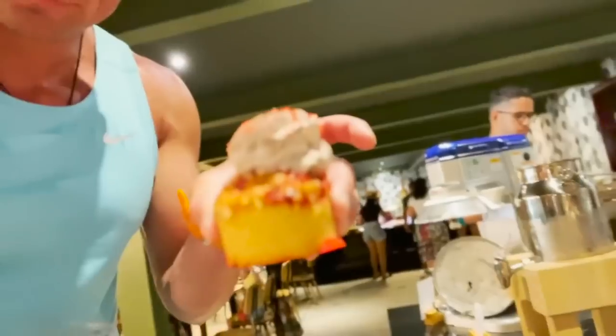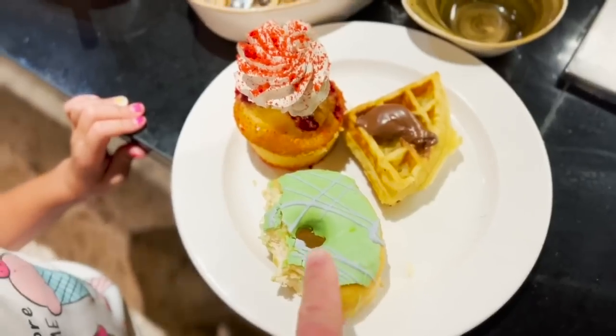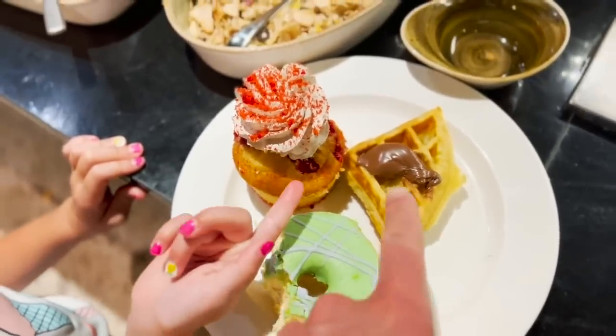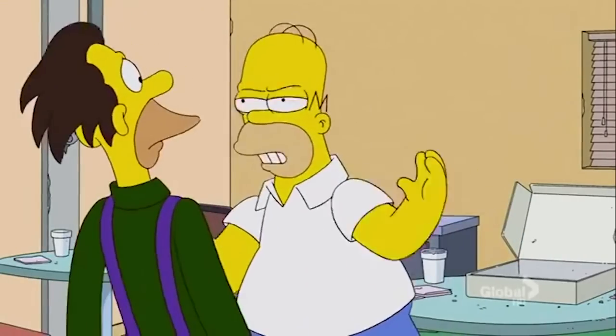We would call this the breakfast of champions here, wouldn't we, Miss Ava? Yes. Yeah? Breakfast of champions over here. We've got ourselves essential food group donuts, waffles with Nutella, cupcakes. Mom is not gonna like this plate. Where did these devil donuts come from?